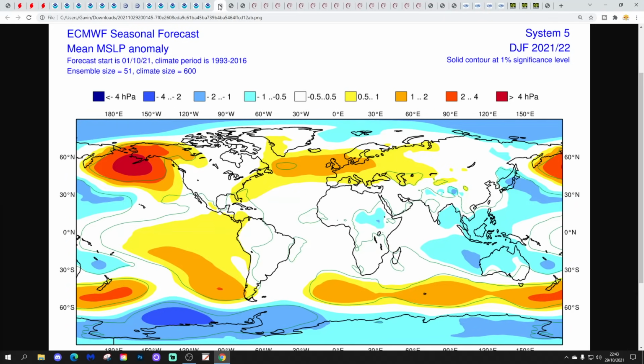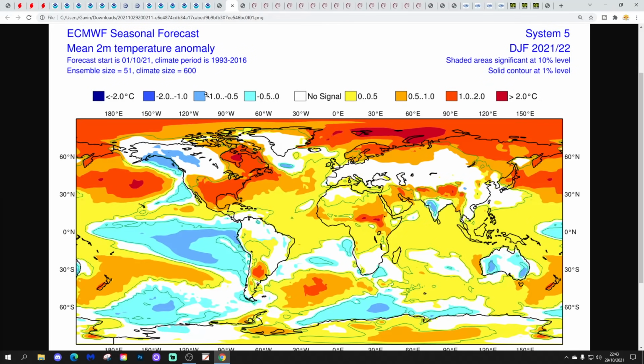Right, that's the North American models done. Let's come over to Europe then. This is how ECMWF is looking in terms of the mean sea level pressure anomaly for winter 2021-2022. Looking anticyclonic this month with high pressure ridging in from the Atlantic into the UK and western Europe. Winds up there somewhere with the jet stream. So an anticyclonic winter predicted from the ECM seasonal model. We come away with a slightly milder than average winter.